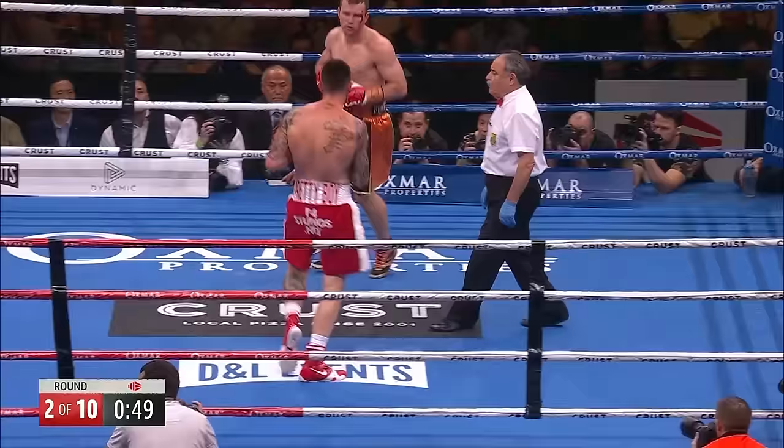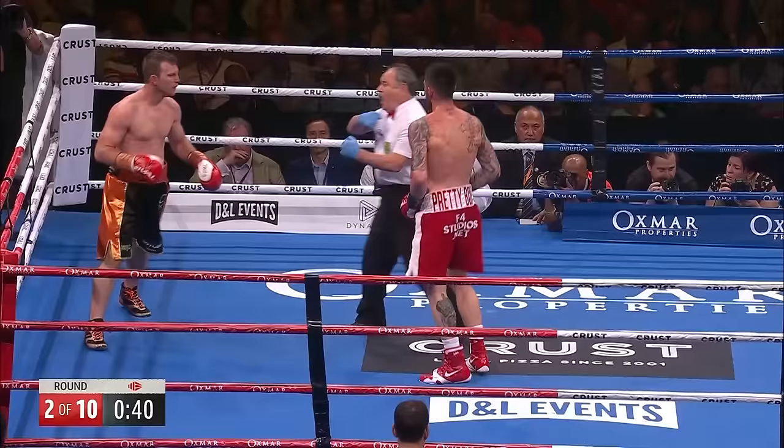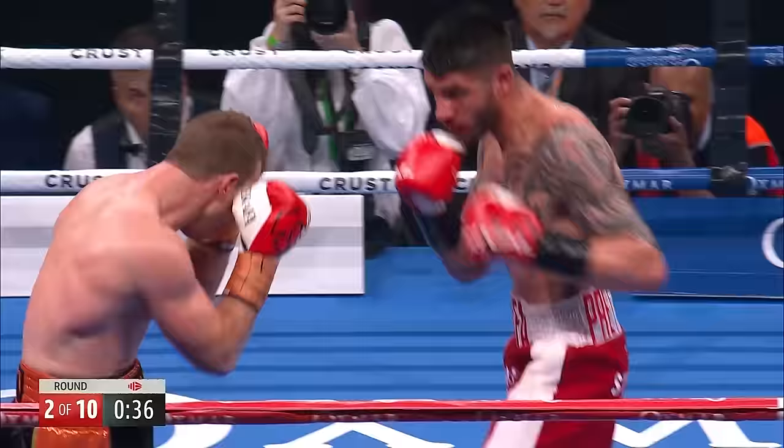Back. A lot of blood coming from this left eye of Jeff Horn. Let him go! Again from Zerafa. Don't hold on here. Come on, Jeff. Keep it going, mate. He gets a warning now. And Zerafa goes to the limits. There's a left hand.